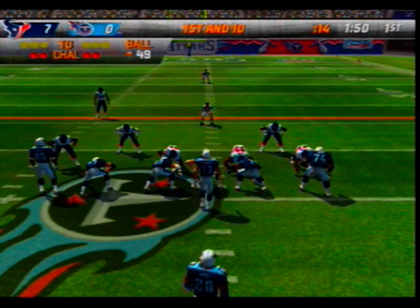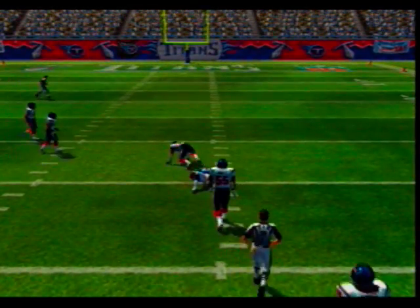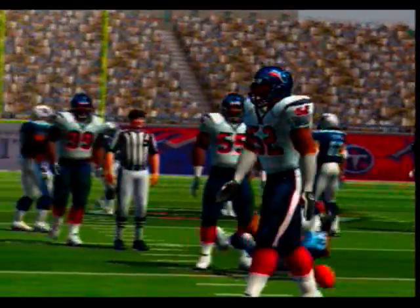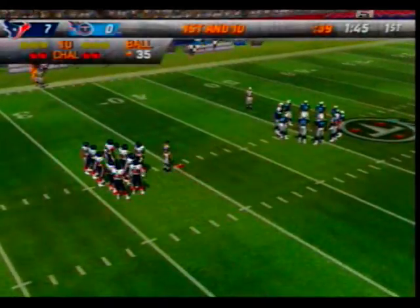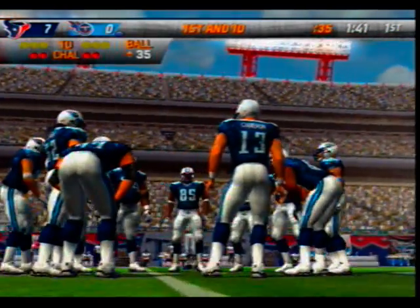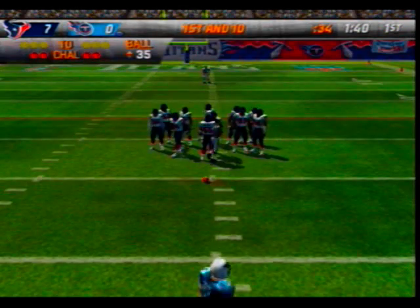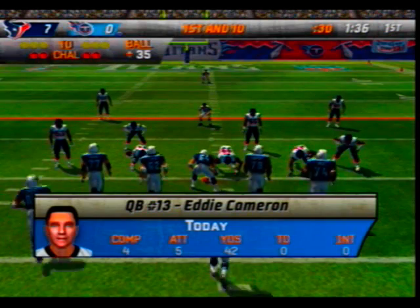First and 10. He gets the count, fakes the handoff, gets the pass off. Branch is there on the stop. He puts something extra on that throw, and that'll keep the chains moving. And that's what it takes sometimes, because defenders are so quick that 1 millisecond can make a difference. Ball on the 35-yard line.